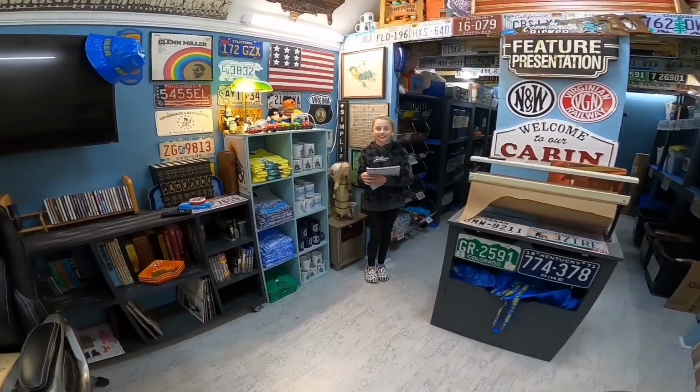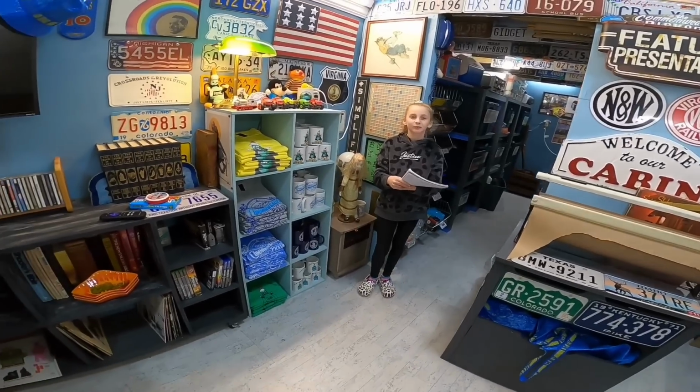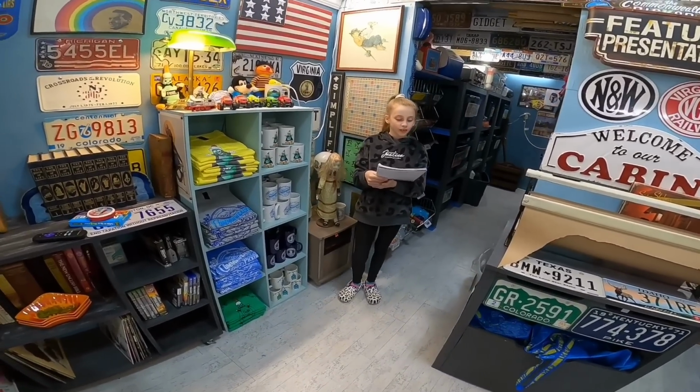All right, Reagan's huddling over here by this heater because I accidentally turned the heater off. Oh, well. All right, Reagan, what did they buy out of your store today?